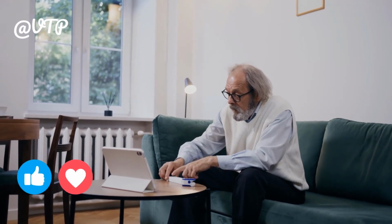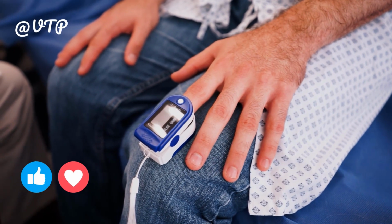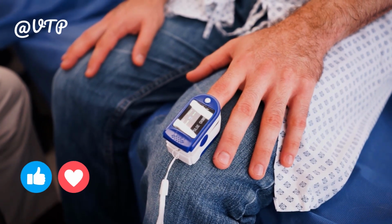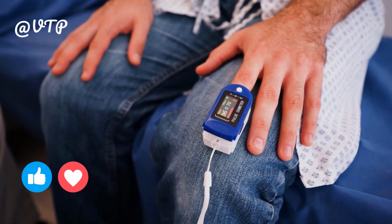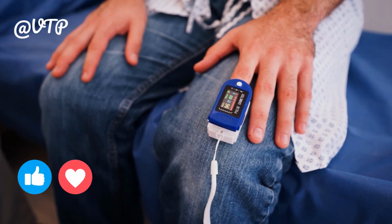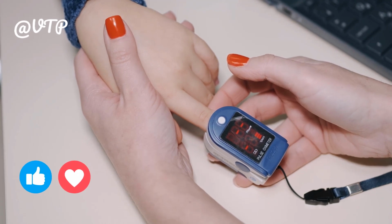Pulse oximetry usage. The study in question revealed that pulse oximetry was used routinely in 30% of units surveyed, while data was not provided for 10% of units. This suggests a significant variability in the adoption of pulse oximetry as a standard monitoring tool across different healthcare settings. The absence of data in a subset of units raises concerns about the comprehensiveness and uniformity of patient monitoring practices. To address this, further research is warranted to explore the reasons behind the lack of data provision and its potential impact on patient outcomes.